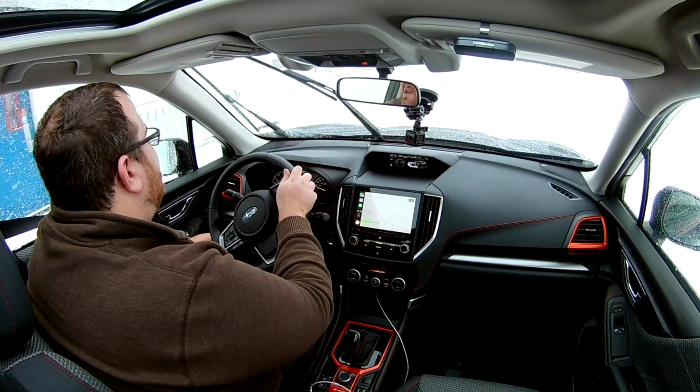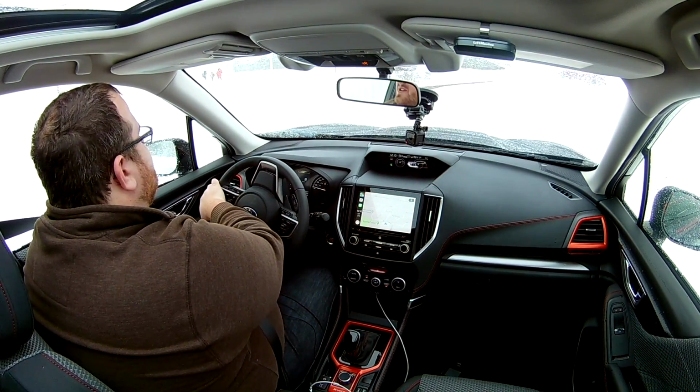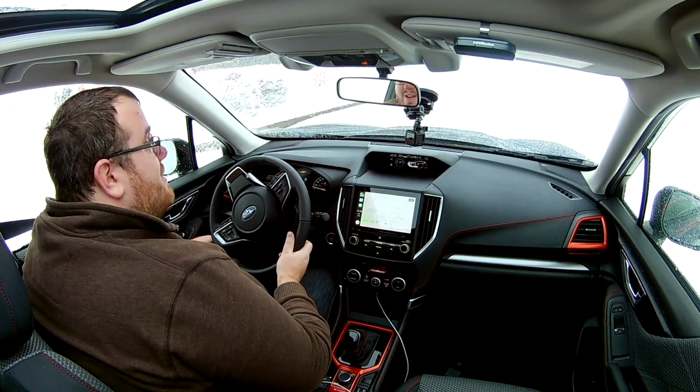Oh, here we go. Now again, you guys, I hope you can see it, but they've essentially plowed in this area here. Whoa, look at that. Not plowed at all. They built a little wall. Subaru Forester cuts right through it. Another bump there, no problem whatsoever.